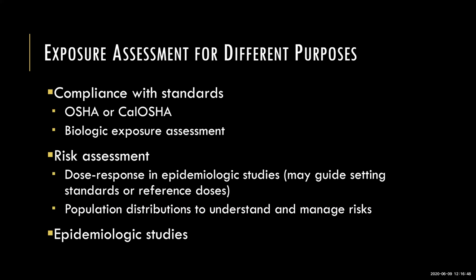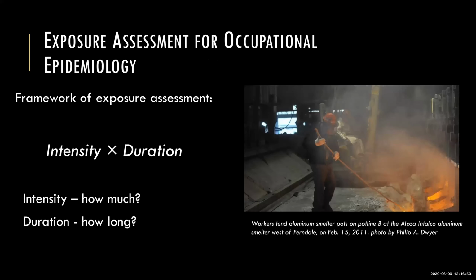And this is really something that's quite different. Here, for all exposure assessment, it is in fact intensity times duration. Intensity is how intense is it, what is the concentration, and duration is for how long. Is this a 15-minute exposure, a brief exposure? Is it an all-day average exposure? All of those are important issues in examining all of this.